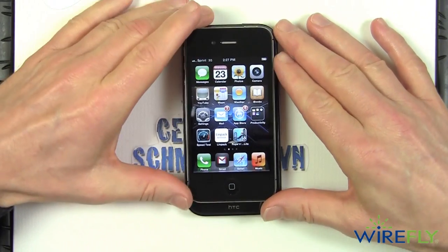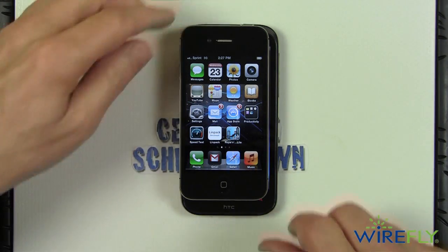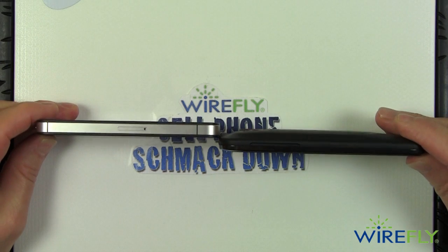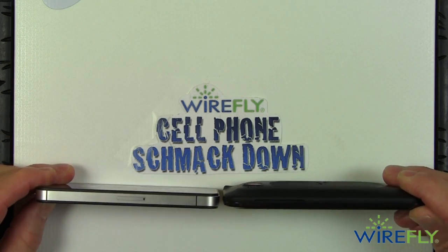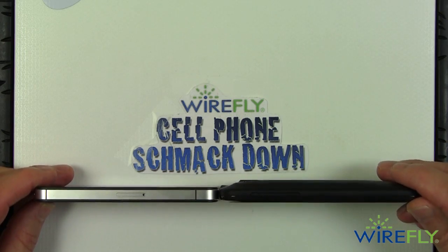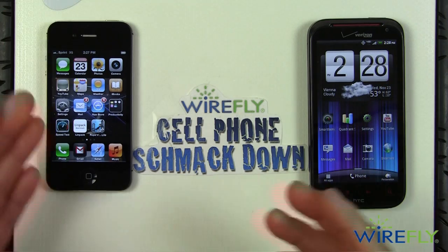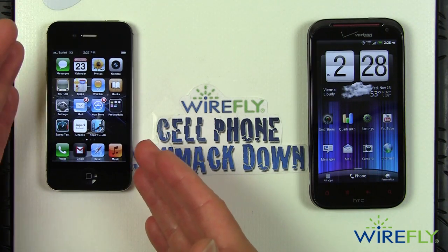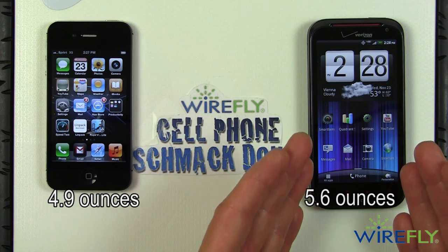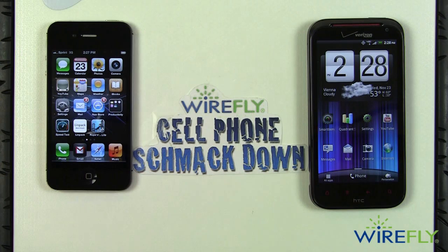However, look at the size of these two things. Holy cow, the Rezound is a monster compared with the iPhone. I mean, just take a look at these guys. Let's put it here where it's a little less busy. The Rezound has a bigger footprint when laying flat, and of course it's much thicker. So the size and weight, because the iPhone 4S weighs 4.9 ounces and the Rezound weighs 5.6 ounces, the size and weight rounds go to the iPhone 4S.